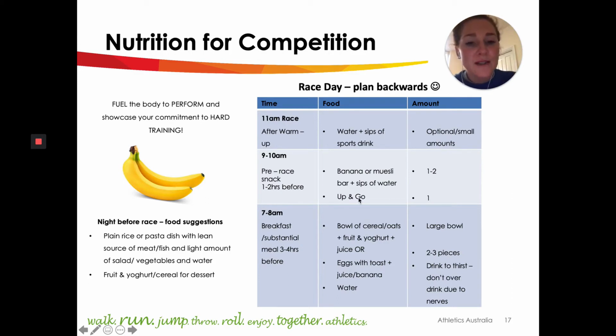An up and go is something that for athletes that are getting very nervous, a liquid meal, sports food or supplements such as an up and go will digest more quickly through the digestive tract. So therefore you won't have any issues if you're someone that does get particularly nervous.